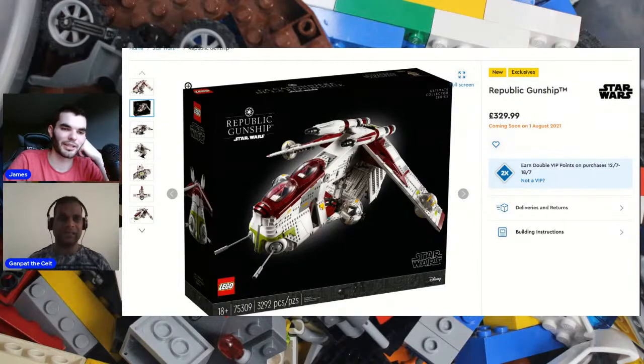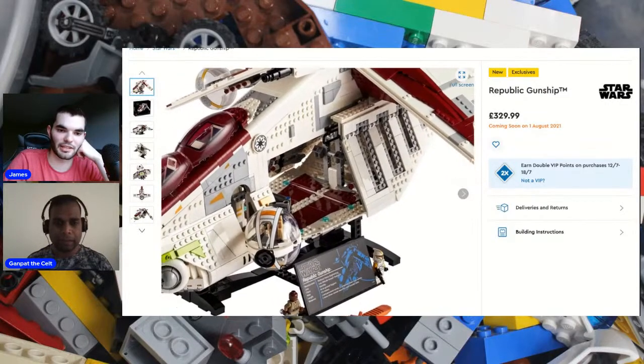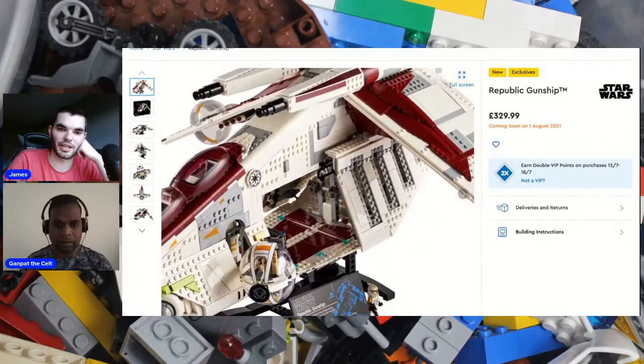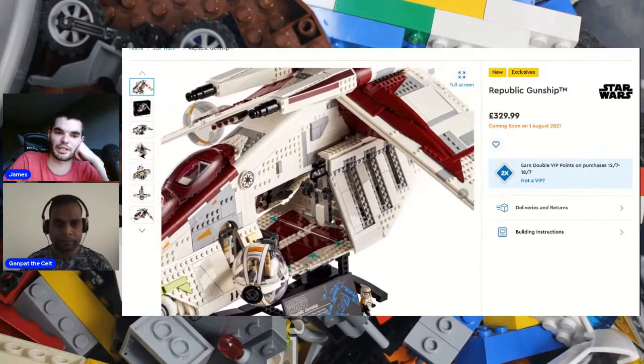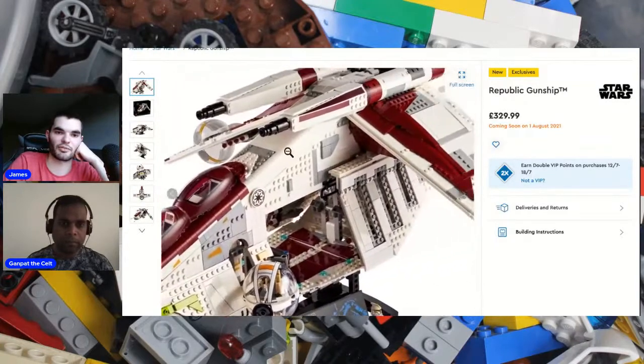But there you go. So yeah, the minifigures though, I like this stand. I really do like the stand. It looks really cool. It's cool how you've got all of this here, and you can see the inside too. There's little control panels, but the stand is so small compared to this. It shows it off really well.